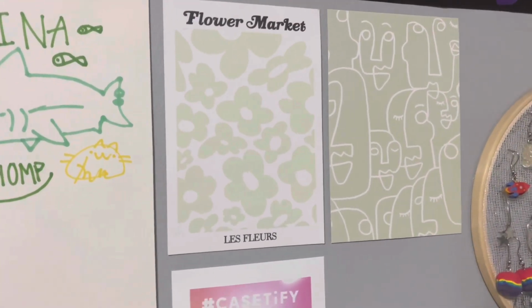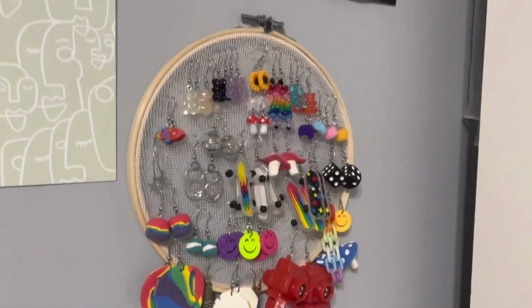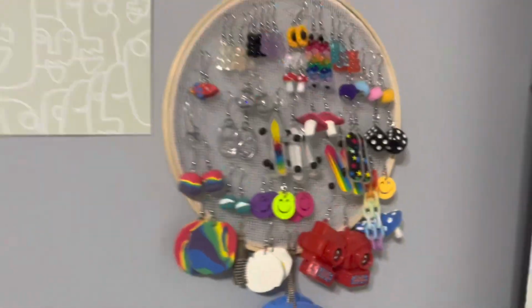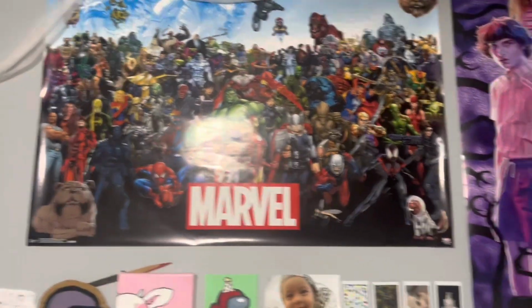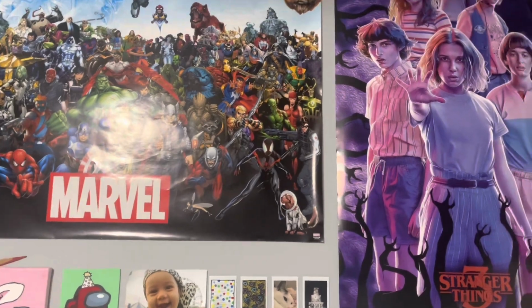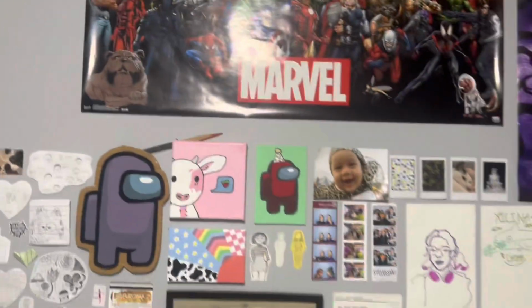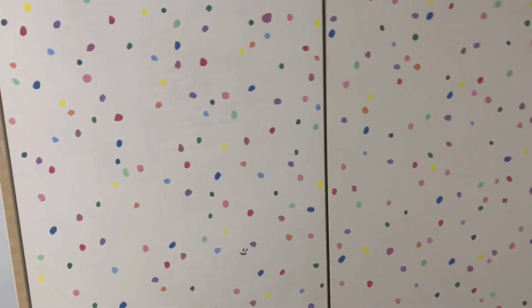These two are prints that I got from an earring order, and those were with the package. That's me and my mom, and this is my earring collection, my dangly earrings. There's a lot, and it's very colorful and cute. And then we have a Marvel Comics poster, with so many of them, and I can actually name quite a lot of them, which I'm very proud about. And then a Stranger Things 3 poster. And then there's this ornament thing that I got from singing in a concert thing. And then we move to my closet, which I will not open because I just won't.